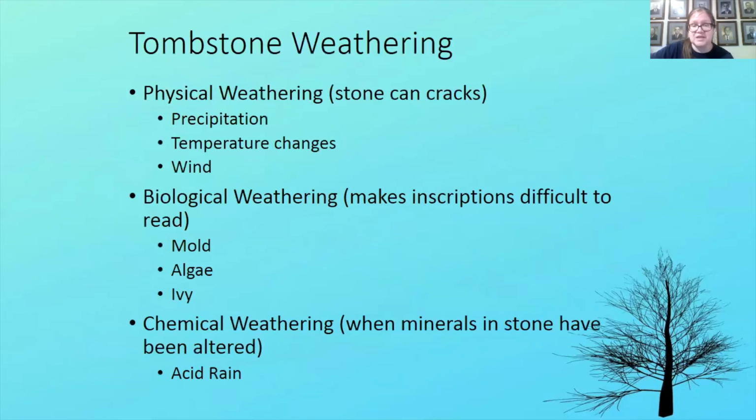So reading headstones, there's possible weathering done to the tombstones from precipitation, temperature changes, winds, so stones can crack. You have biological weathering, there's mold, algae, ivy, chemical weathering where the minerals of the stones can be altered, so that's acid rain.